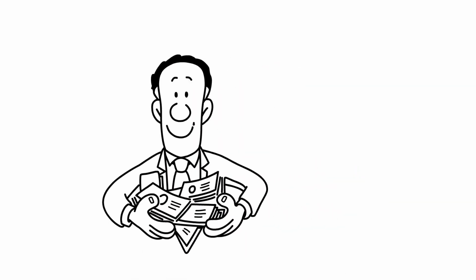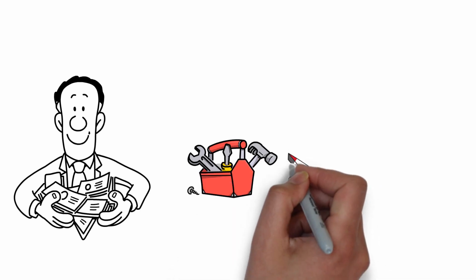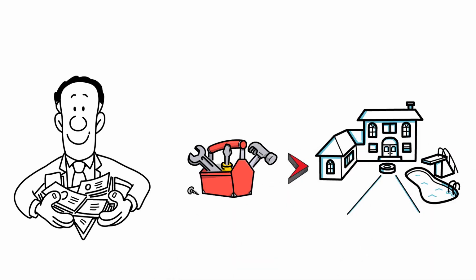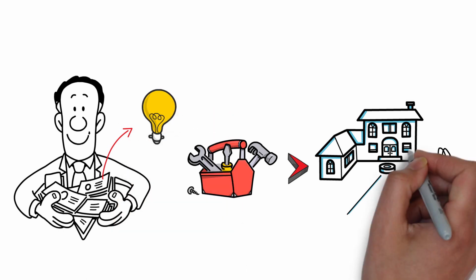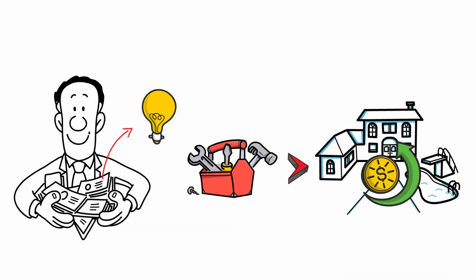A well-defined renovations budget is the cornerstone of a successful fix and flip project in real estate investing. It serves as a financial roadmap, ensuring that the project remains profitable.